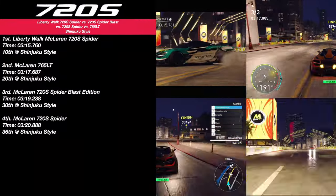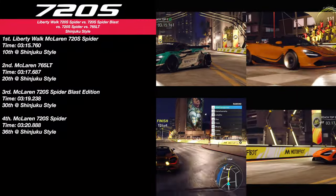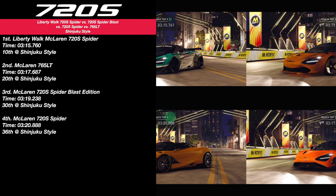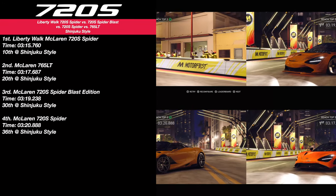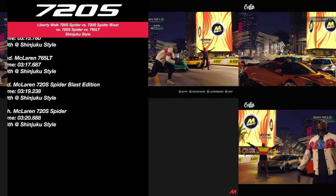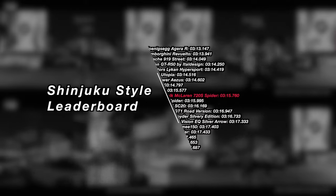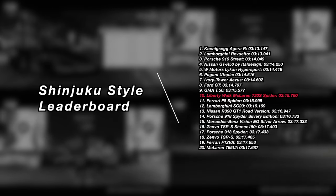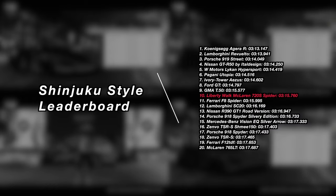As you can see, the Liberty Walk 720S Spider is up there with some of the best of Hypercar, at least in this setting. Still, it further hits home the fact that we may never see a McLaren full-on vying for the top spot of any leaderboard in The Crew Motorfest at all. The devs could add the 750S in the near future, but that wouldn't really be any different from the Super Series cars that we've tested today.